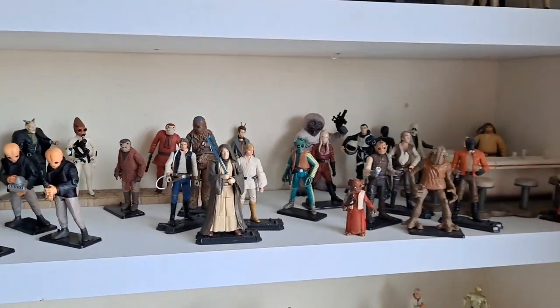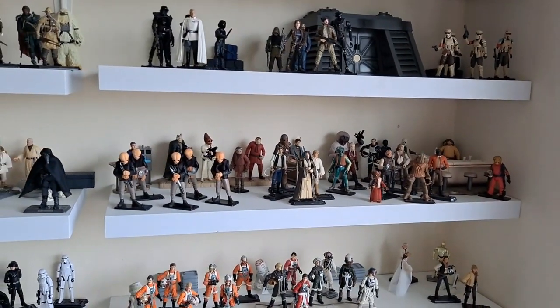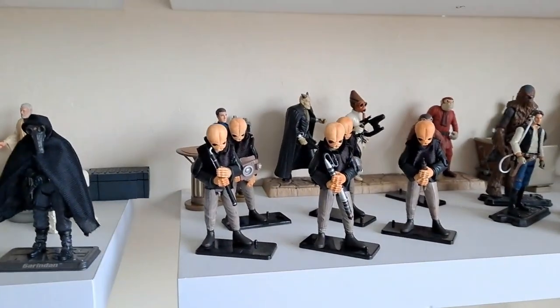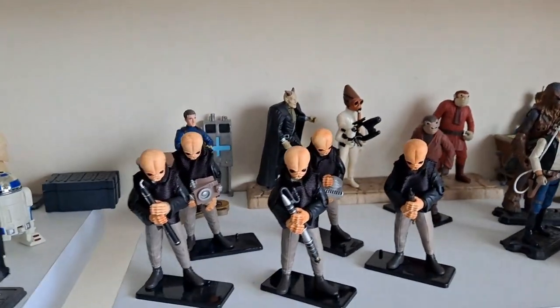So I went to Echo Base Live. I got a ton of figures from there recently, and there's a couple from the OT I want to open now, the Original Trilogy Collection, so the OTC. But anyway, let's just pan across so you can see what I have so far.